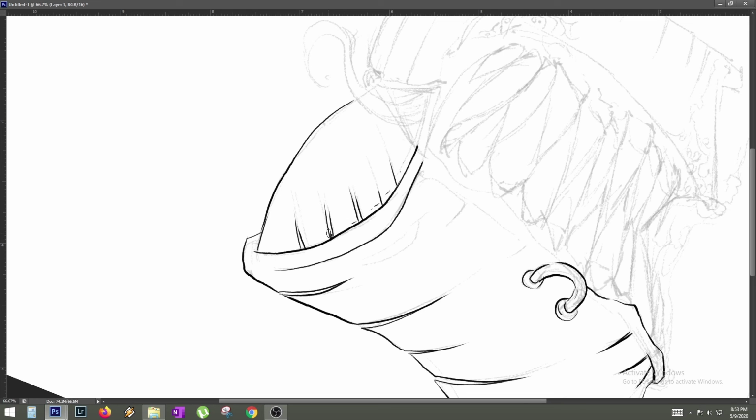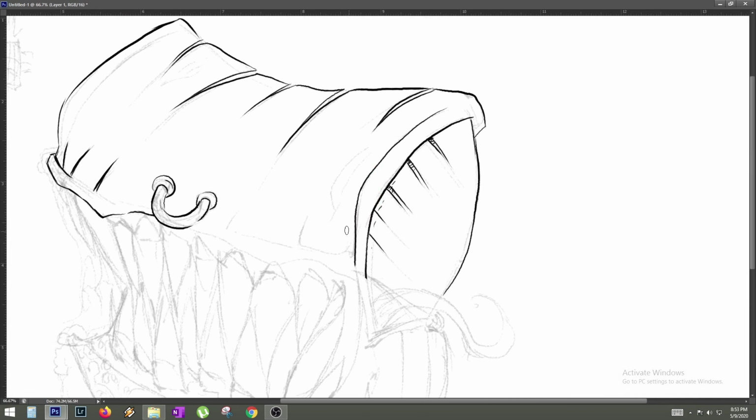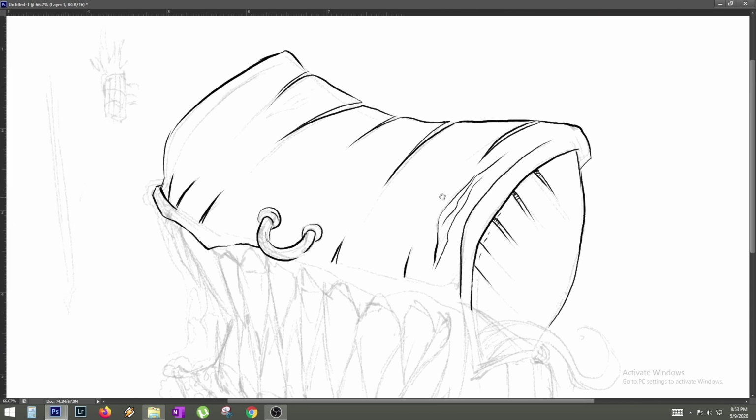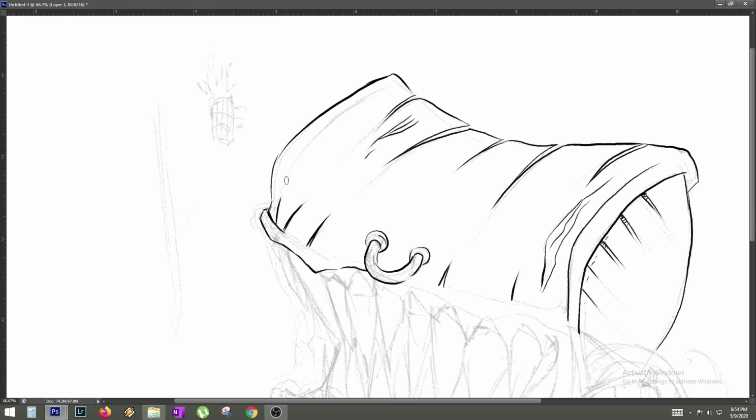Again, my workflow is a little, I don't know. I like to work on detail when I feel like it, I guess. The wood grain, or at least a small bit.